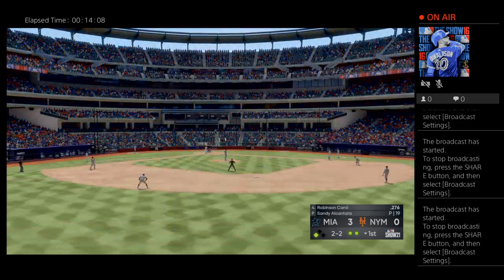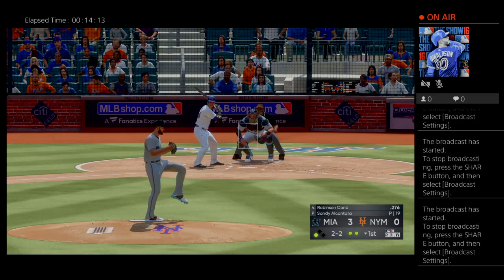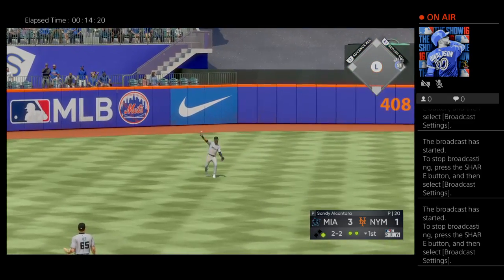Hard sinker misses. 2-2. Line drive to center field. And a base hit, and that'll get the run in from third.